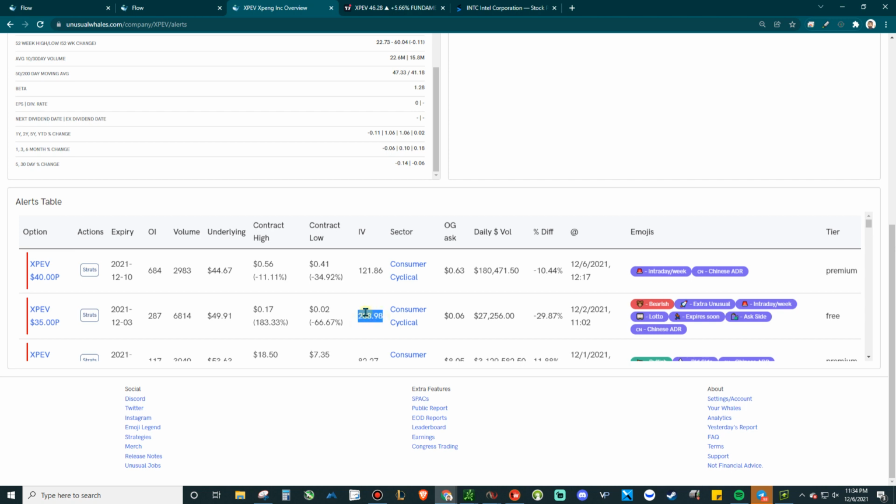But again, what didn't concern me here so much on the IV was just because of the time, the urgency here. They knew something. And so what happened the next day was China, they were talking about China delisting companies and stuff like that. So XPEV goes from 49, it actually gaps down, and I think it hits a low of the day of like 42 or something like that.